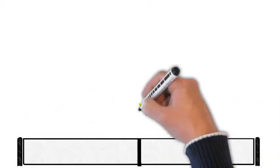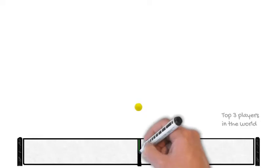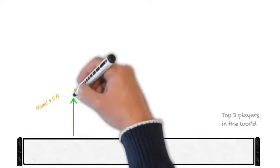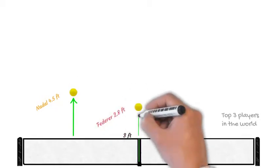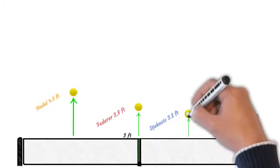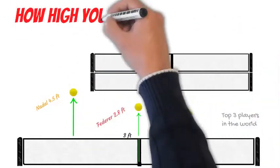In 2013, the average height of the ball for the top 3 players in the world was calculated. The center of the net is 3 feet tall. It was shown that Nadal hits on average 4.5 feet above the net, Federer hits 2.8 feet above the net, and Djokovic hits 2.2 feet above the net. Just picture 2 nets on top of one another, and that's about how high you should really be hitting.